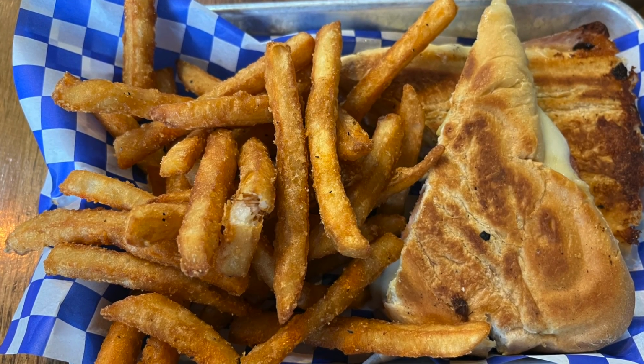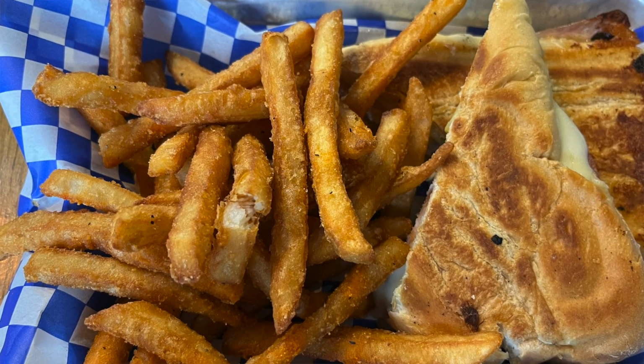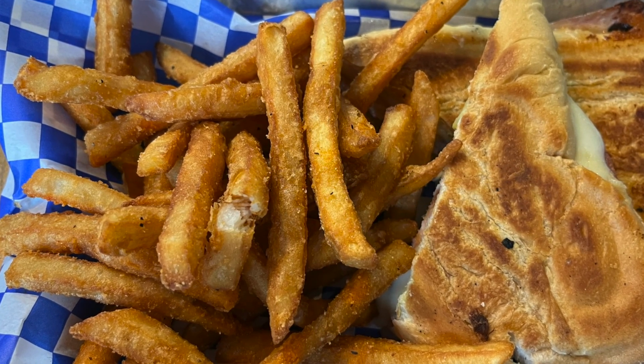I ordered the Cuban, and that was really good. I like the fact that my sandwich was pretty thin. I hate getting a sandwich that's layered so thick that it just falls apart on you. This one was thin. It had just enough meat. My sandwich was pretty thick, but it was good. Yeah, yours was more like a taco. The fries were awesome. Yeah, it was like a big old taco, but the fries were really awesome.